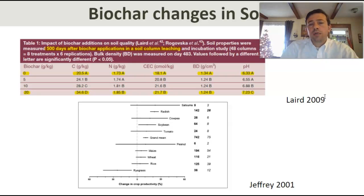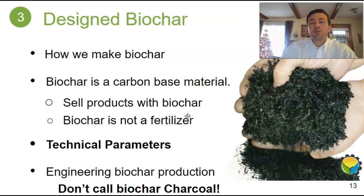There's an example from an excellent researcher from Iowa State, Dr. David Laird. The same idea applies: in this situation, we see the changes in the soil due to this type of biochar. But how much different would it have been if they had used a different biochar? In this example below, we can see a meta-analysis from another researcher, Jeffrey, showing how the response in the yield changes with the biochar you're using. Different biochars in different situations get different responses, so it's important to know precisely what you're doing.